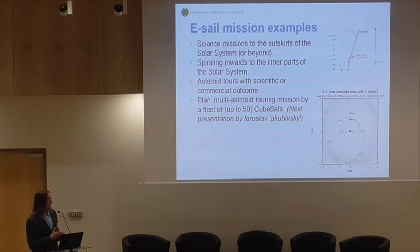So we get the thrust from solar wind, which blows outwards from the sun. So of course it's natural to think first about missions going outwards in the solar system or even to interstellar space. But it's actually possible to maneuver with such a sail within the solar system back and forth. And especially nowadays, we've been very much interested in touring missions, for example, within the asteroid belt, whose outcome might be scientific or commercial, the latter one being related to asteroid mining of minerals or water ice for rocket fuel manufacturing in orbit.